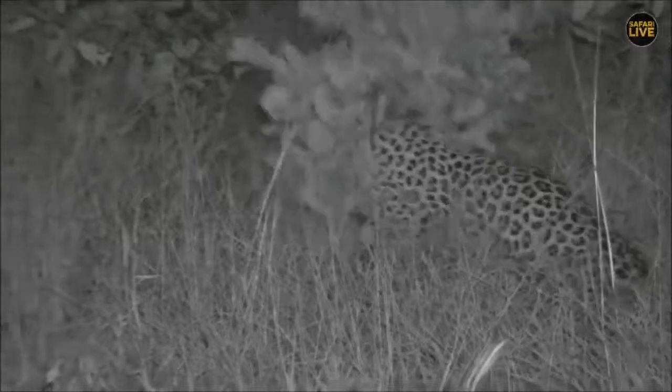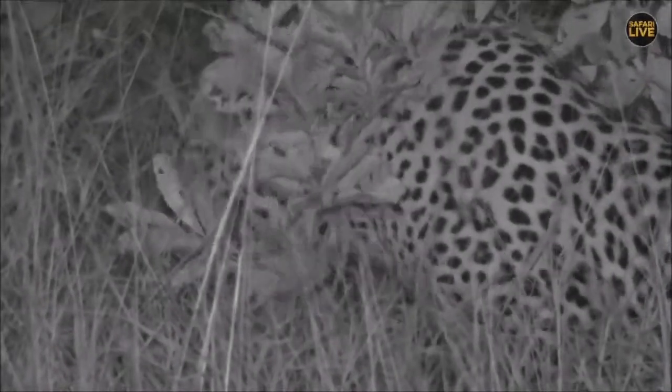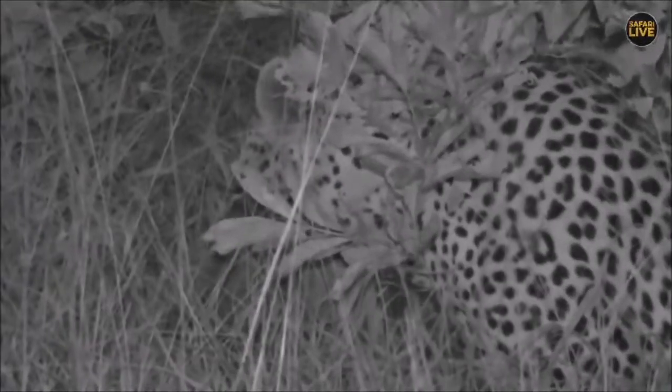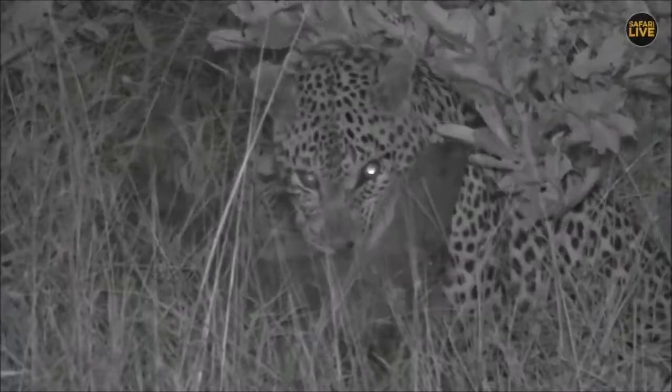Now, everybody, this is going to be not very nice. Warthogs are very strong animals. It looks like a young one, though. That might be all the squealing. Remember, this is nature. This is live. This is just how it happens.